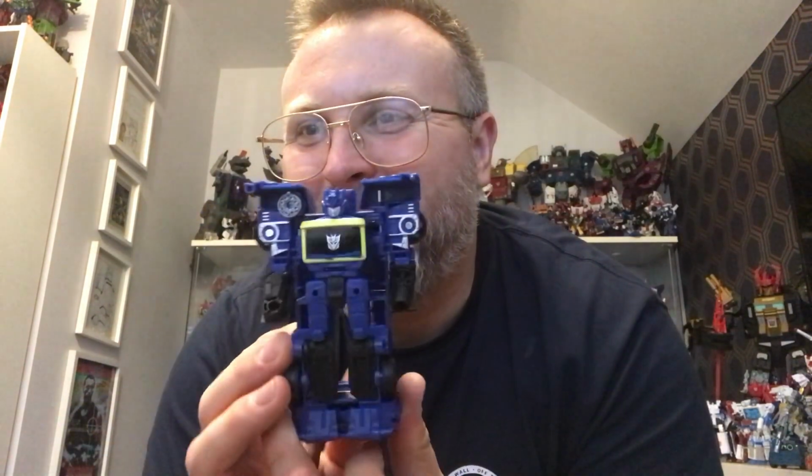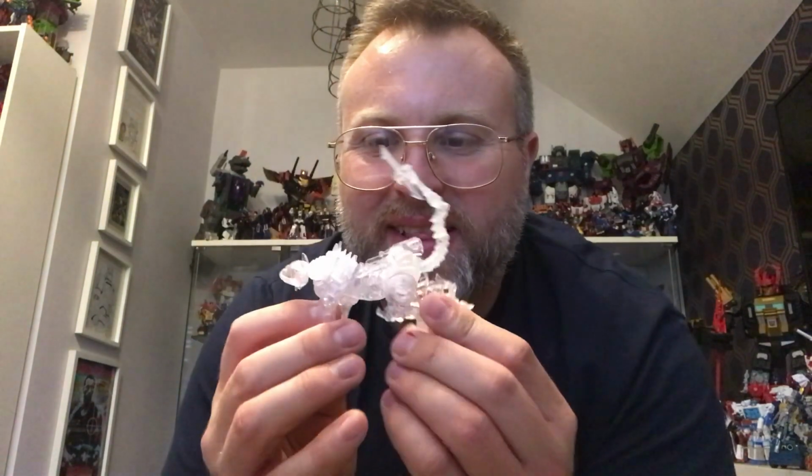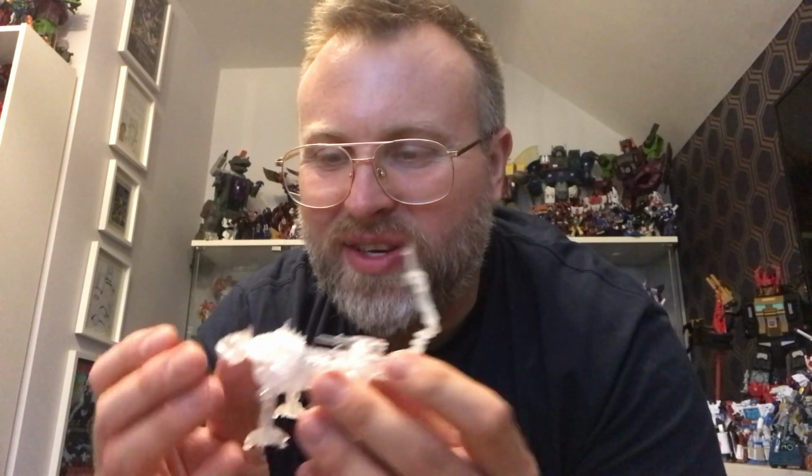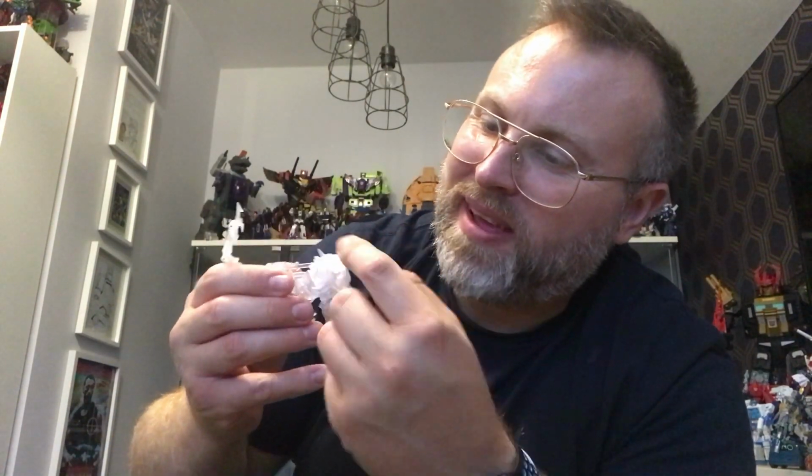I'll try and open it. Okay, so I think that's how we do it. That's quite a cool little Soundwave, isn't it? That's awesome. I think there's something in here. I don't know if it's a part to this figure or something else. Oh wow. Now that is awesome. That is a Revenge of the Fallen clear Ravage. Where the hell have you got that from, mate?